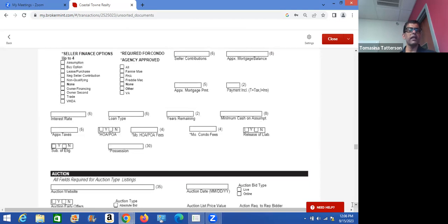Seller finance, if it's an assumption or if it's a lease, we don't do lease, but lease to purchase, that's owner finance, trade, whatever, VHDA, you would click that. And then required for condos, like condos have restrictions. Some condos, depending on their documents, may allow all types of loans. Some may not allow FHA because FHA guidelines are stricter. The condo's condition may not meet those. So you got to find out from the condo community manager before you click it and entertain an offer what type of loans are allowed by the community.